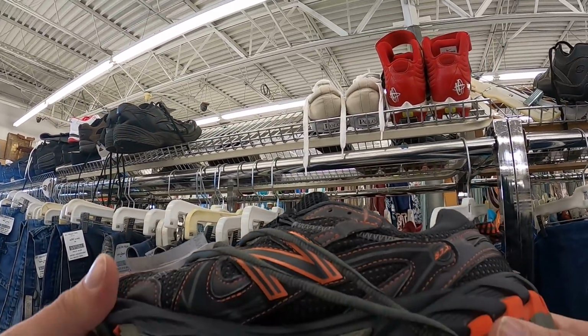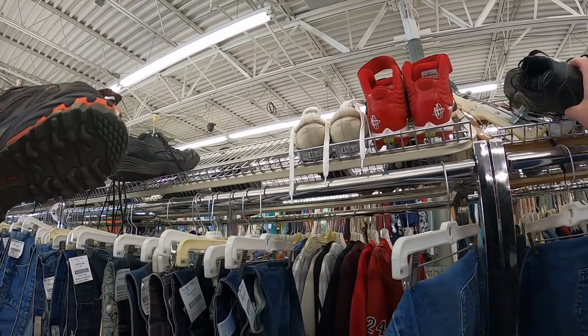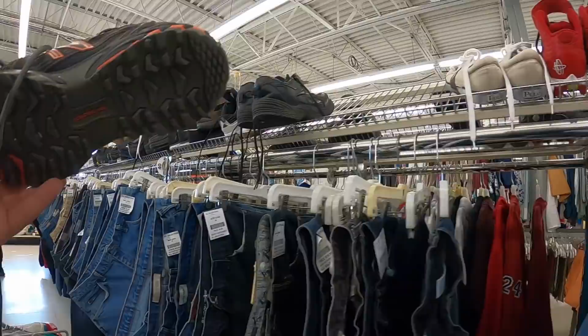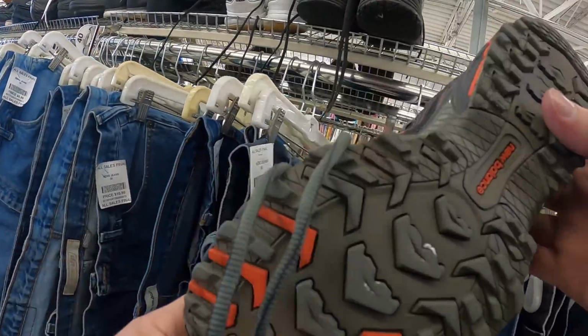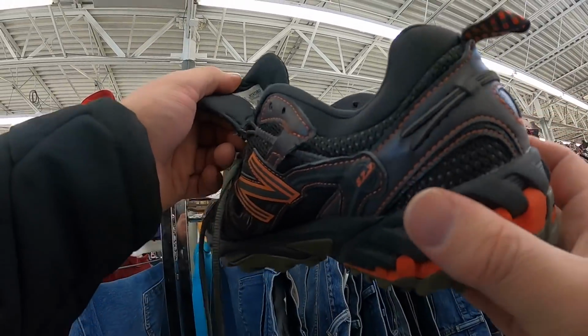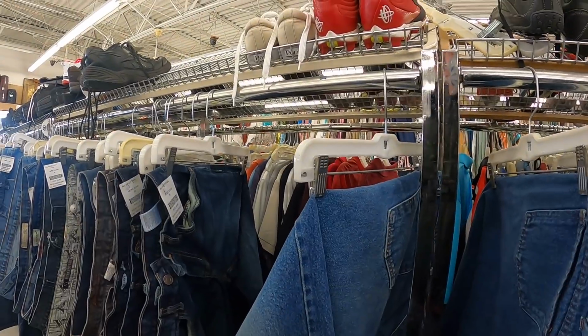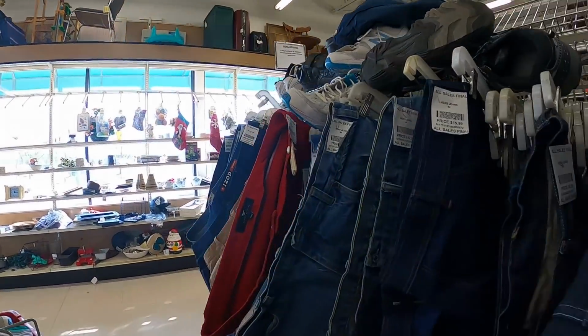I do see this New Balance. It's kind of like a trail runner shoe. It's not the 412, but I forget which one it is. Unfortunately, there's only one of them, so I do end up putting it back. The trail runner shoes by New Balance, they don't have to be vintage or anything to be worth money. Something that you should definitely keep an eye out for.